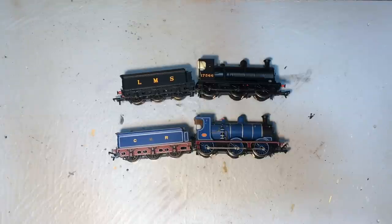And given that the speaker is often the hardest part of any sound installation to find the perfect location for, it does take the difficulty of this away. There are also factory sound fitted options available, so for those who really just want it to work out of the box, this is an option available as well.